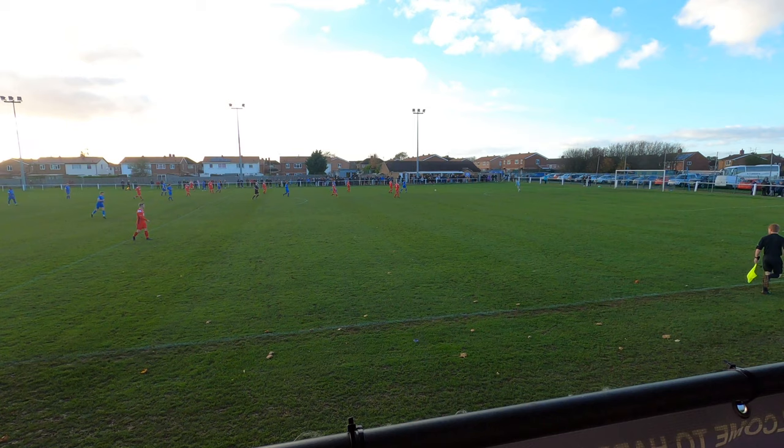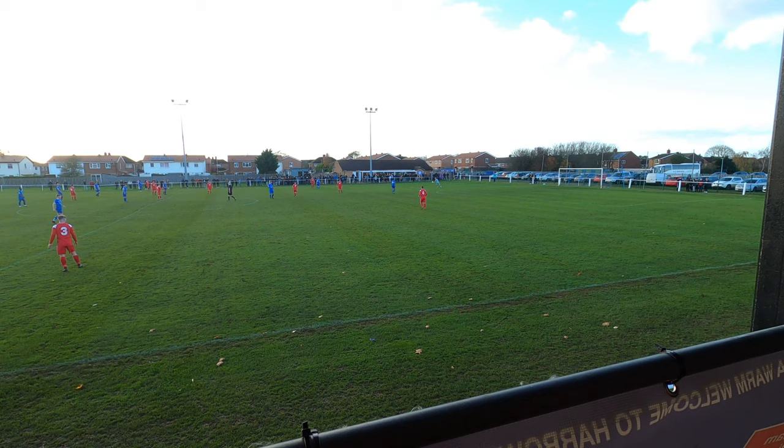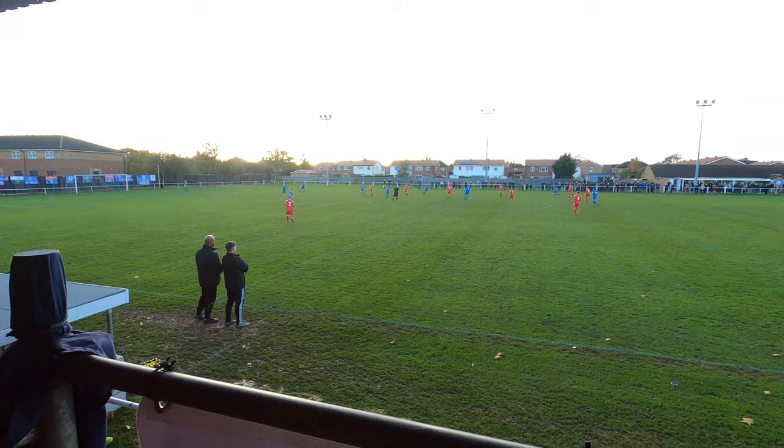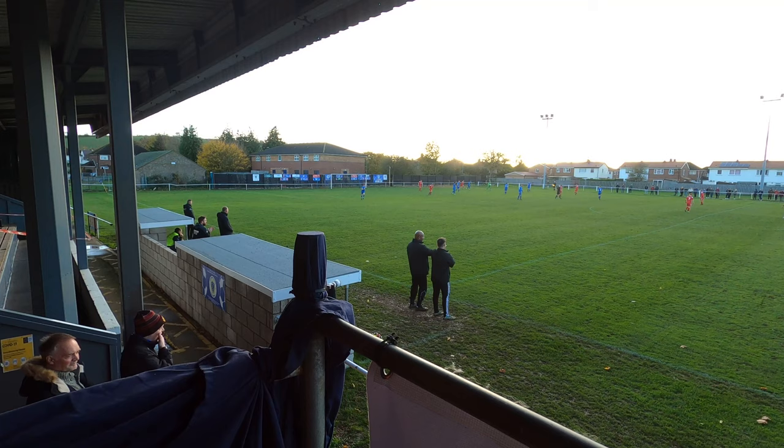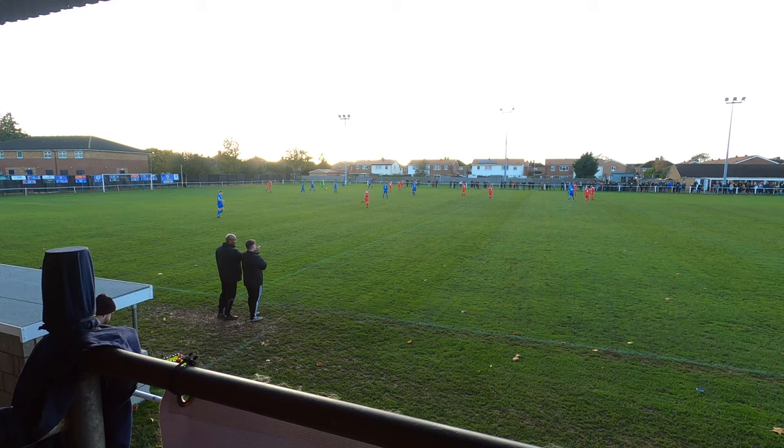There we go. Managed to fix it. We've just gone through there, but it's been caught offside anyway. You can see the preview a lot more clear now.